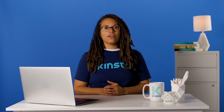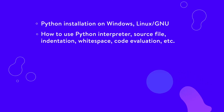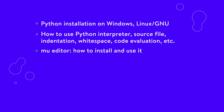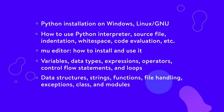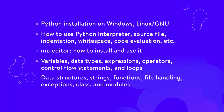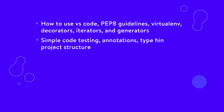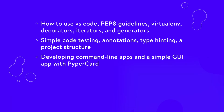The subjects it covers are Python installation on Windows, Linux, GNU, how to use Python interpreter, source file, indentation, whitespace, code evaluation, etc. Mu editor, how to install and use it. Variables, data types, expressions, operators, control flow statements, and loops. Data structures, strings, functions, file handling, exceptions, class, and modules. How to use VS Code, PEP8 guidelines, virtual env, decorators, iterators, and generators. Simple code testing, annotations, type hinting, a project structure. Developing command line apps and a simple GUI app with PyQt and Flask.